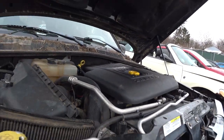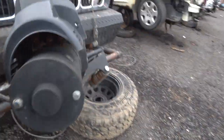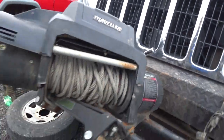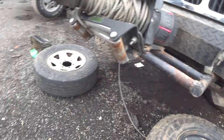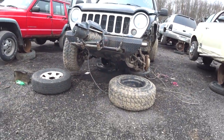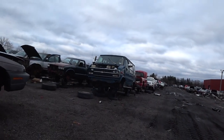All right, I've never seen one of these in the wild. Eric has seen one. He had the block heater, which makes a lot more sense now knowing it's the diesel. That looks like maybe an aftermarket fan. This big old traveler's winch. All right, we're gonna leave this guy now. Look at this little honey.